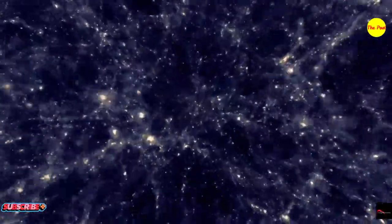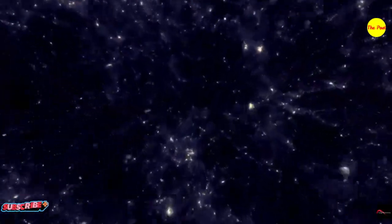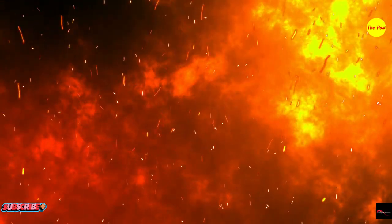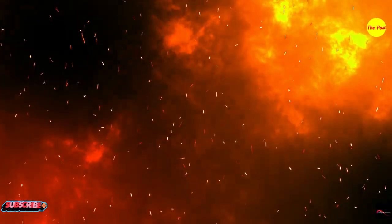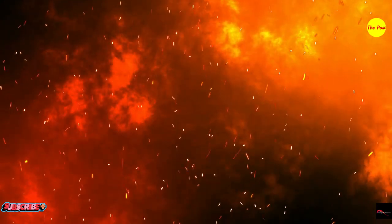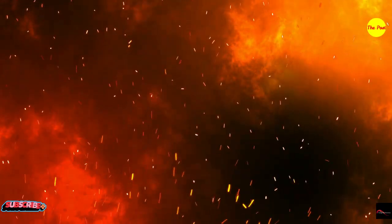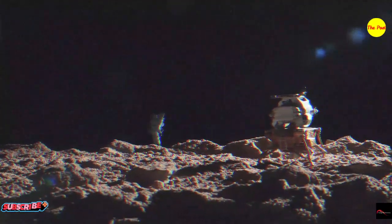Atmosphere of Venus. The thick atmosphere of Venus is primarily composed of carbon dioxide and nitrogen. The clouds in Venus's atmosphere contain sulfuric acid, which contributes to the planet's toxic environment. The intense heat and pressure make it impossible for life to exist on Venus as we know it.